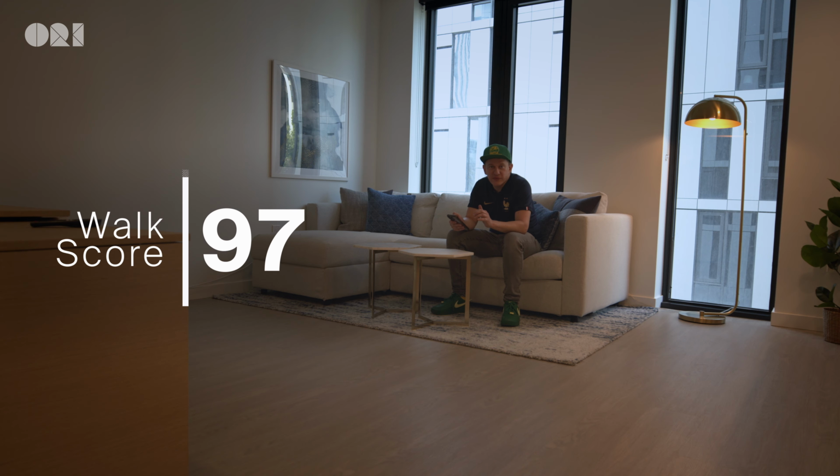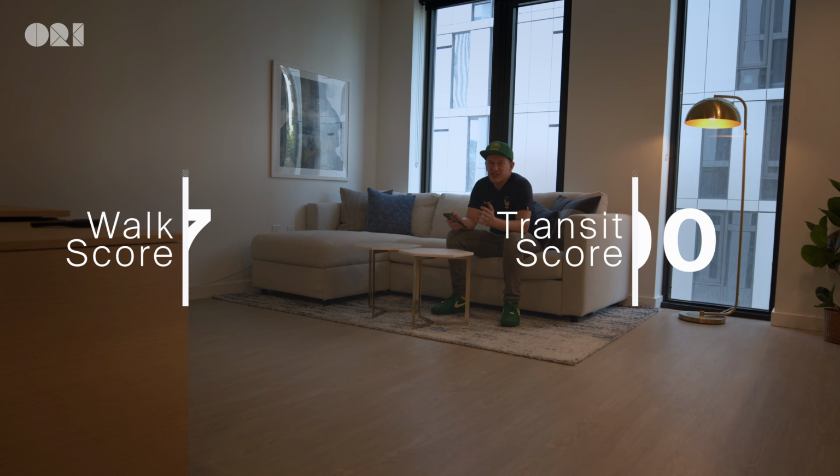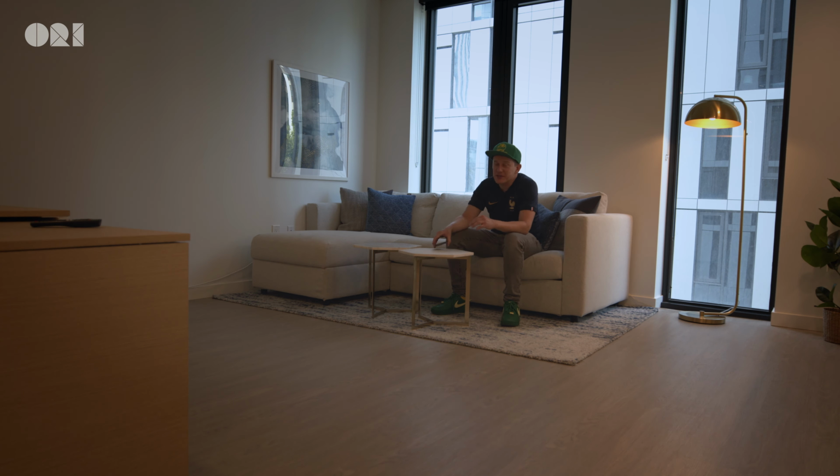It has a walk score of 97 and a perfect transit score coming in at 100. And it also has a 76 bike score. I think the only thing probably keeping it back on biking is the hills. So you really can't beat the location, you can't beat the amenities, and this is brand new construction in these beautiful units. So if you're looking to make a move to a highly amenitized building in the heart of Seattle, Ovation is a great, great option for you.